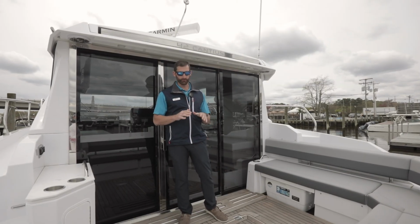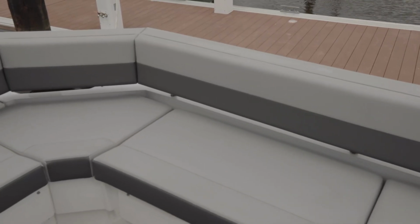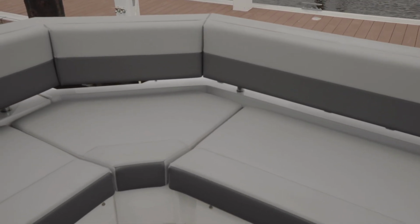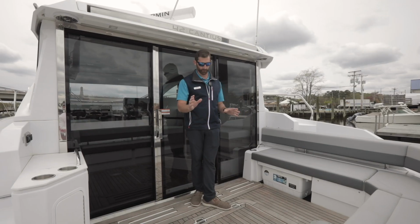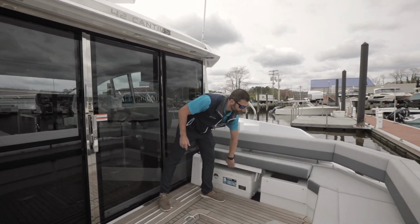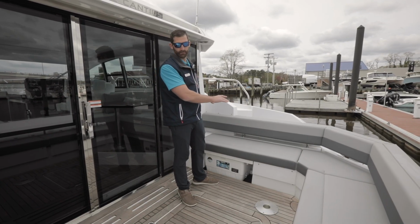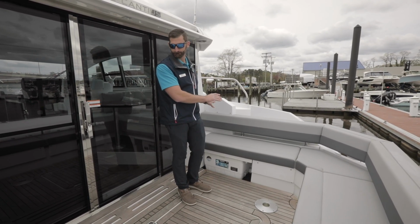Standing in the cockpit of the 42 Cantius right here, you'll see how much room you have with this huge L seating here. There's also removable tables that go along with this with the pedestals. You're going to have a removable cooler underneath this seat and storage under all the seats here. Of course, it comes with a really nice cover to keep this all clean when you're not using it.